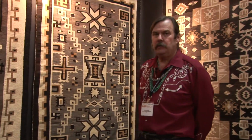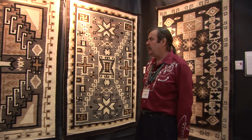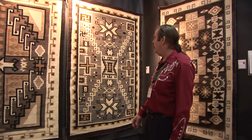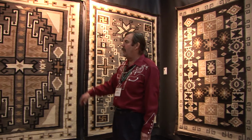Now we have the next section of the exhibit, which is the 1915 to 1920 period. We have a couple of beautiful Two Gray Hills rugs with the design starting to become more developed here, and a little use of more natural colors of wool, the various shades of tans and browns.